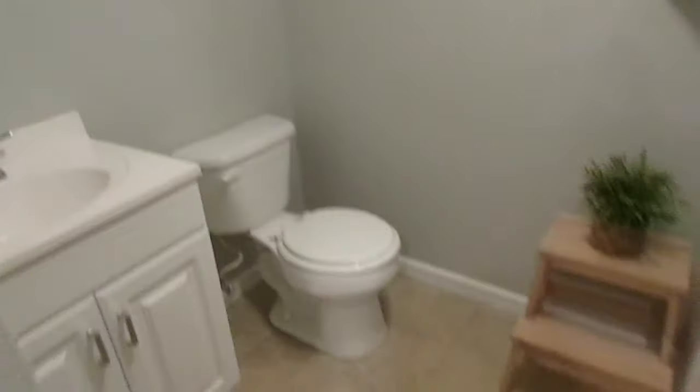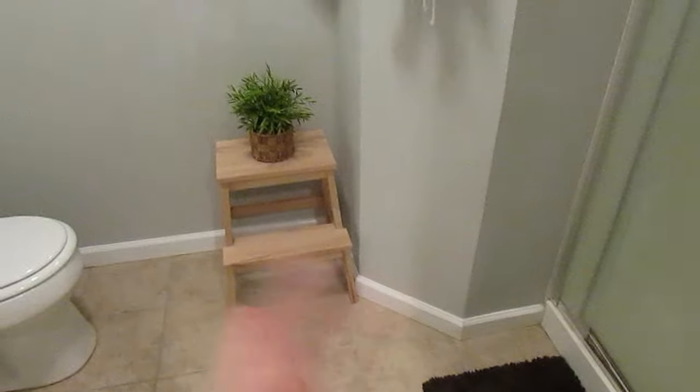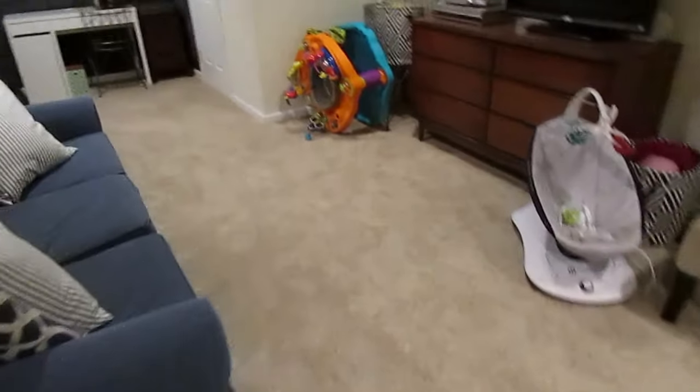So here is our basement bathroom, which I don't think I've ever shown, but it's just a good space. We used this shower when we were fixing up our shower upstairs for a time, so that was nice to have. And then Evie comes down here when she's playing, and it's nice for her to have a bathroom to use. So that is the basement bathroom. Nice full bath for someone that would like that. So that's the basement.